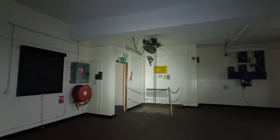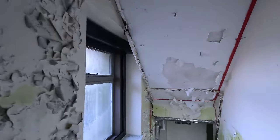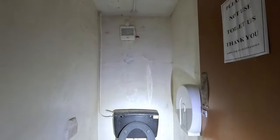So we'll head now out of the Admiralty building and the next stop is the R10 operations block. Got squeaky boots. Not obviously the result of vandalism but of deterioration and flaking of the paint. I think this is the R10 ops block in front of us.